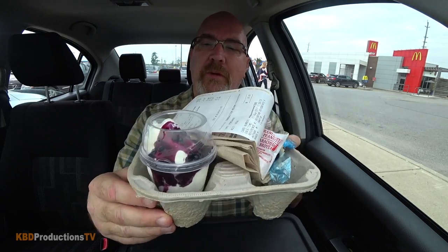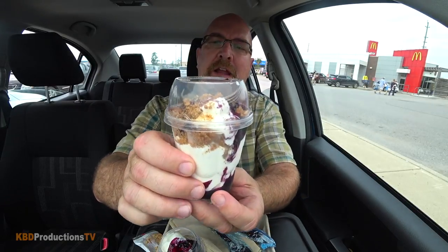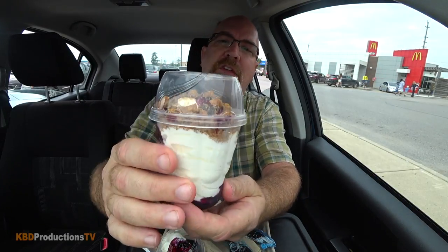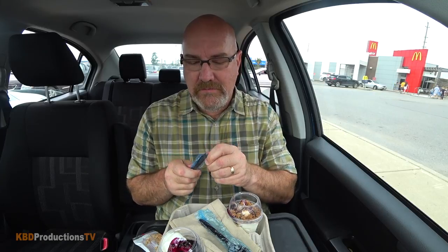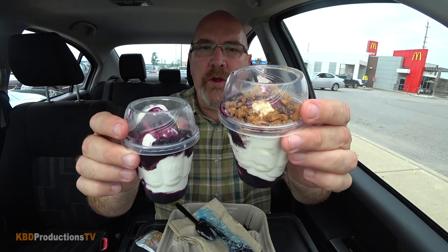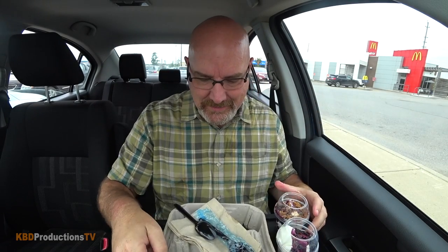I came home from the cottage on Tuesday, went up there for a couple days, and Ben, my son, told me when I got in the door, "Oh, by the way, McDonald's has a new item called the blueberry crumble Sundae," and he said it's a go out and get it now. So I said, well, I'm gonna have to go and check that out myself. And sometimes I like things in my ice cream and sometimes I don't. So I thought I'd try two, one with crumble and one without, to see which one is better, just to help you guys make that decision yourself.